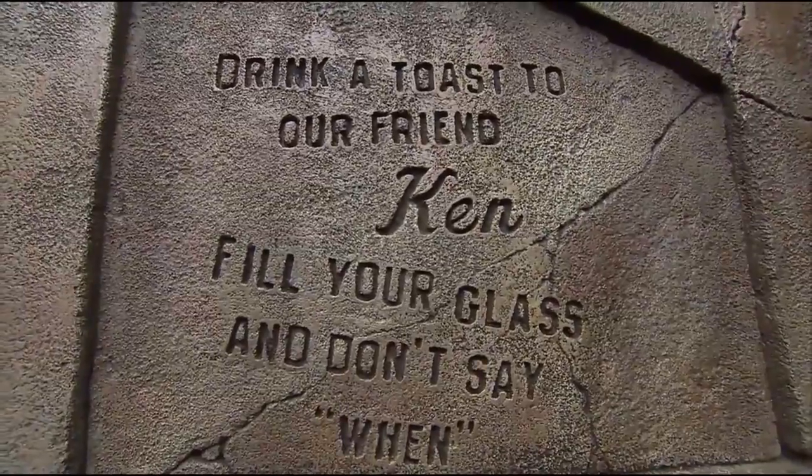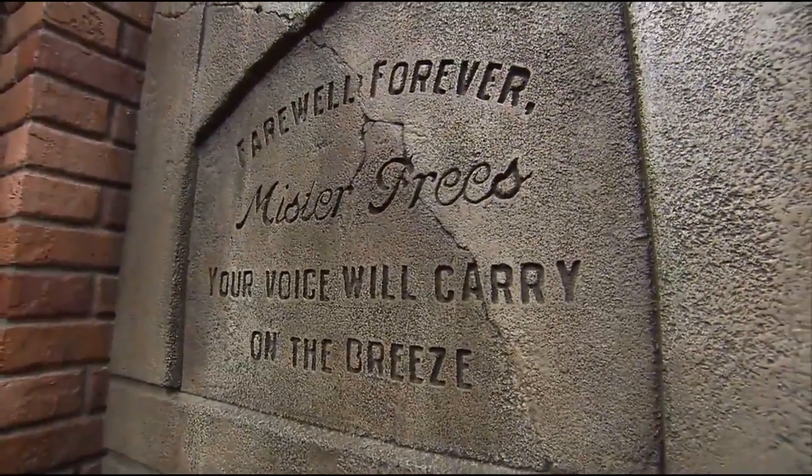One of the things that people have always enjoyed in the Haunted Mansion Cemetery are the tombstones with the dark, funny epitaphs on them. What a lot of people don't know is those are actually tributes to the famous Imagineers who worked on the show.